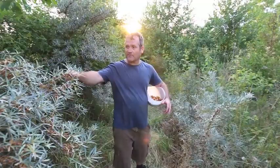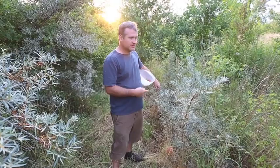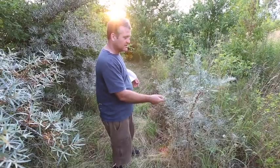This sea buckthorn plant here has actually suckered, and you've got new plants which you can transplant in the late autumn or winter when the ground's wet enough, into other locations or into other gardens or forest gardens. It's amazing, just propagating itself. There's loads on the other side of the hedge as well.